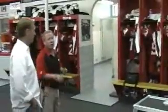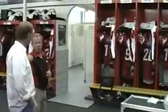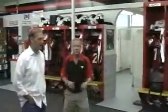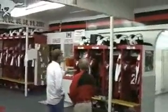So we've added lockers, subtracted lockers. We're at 51 right now, and the reason this looks so nice is that we've got 12 guys on temporary lockers in the middle that we roll up on game day. Most CFL locker rooms have lockers for about 50 guys. So this was always the coveted locker for some reason.